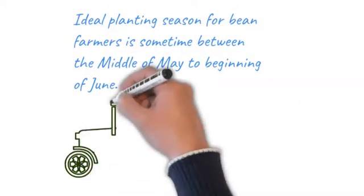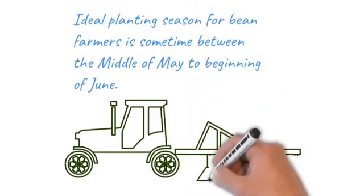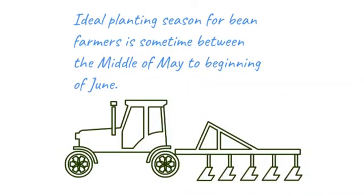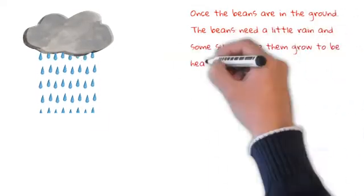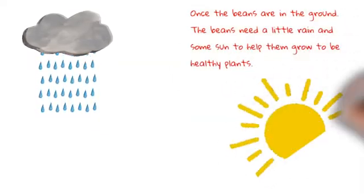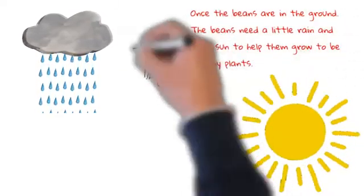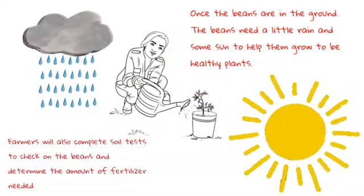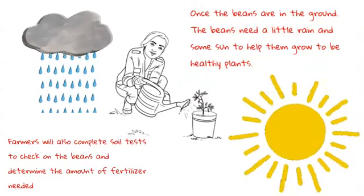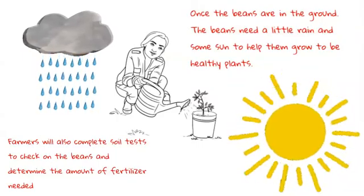The ideal planting season for bean farmers is sometime between the middle of May to the beginning of June. Once the beans are in the ground, they're going to need some rain and sun to help them grow to be big, healthy plants. Also, farmers are going to conduct different soil tests to check on the beans and determine how much fertilizer they should be putting on each one.